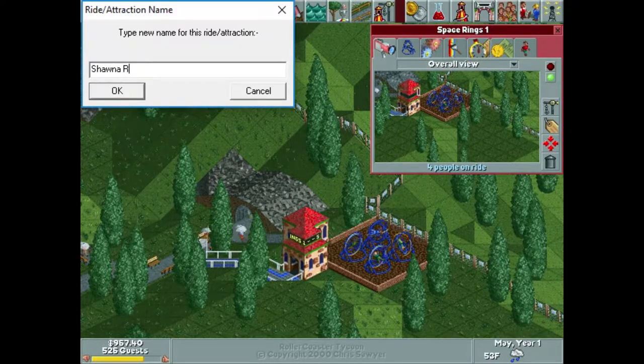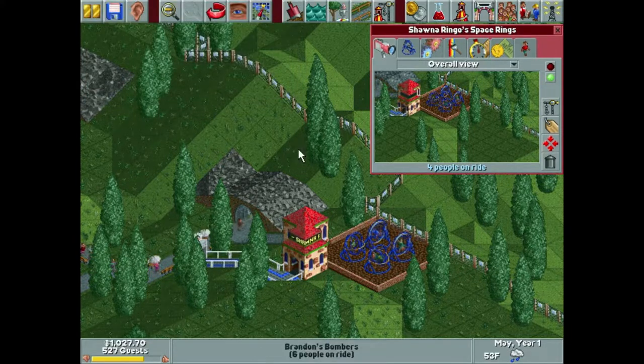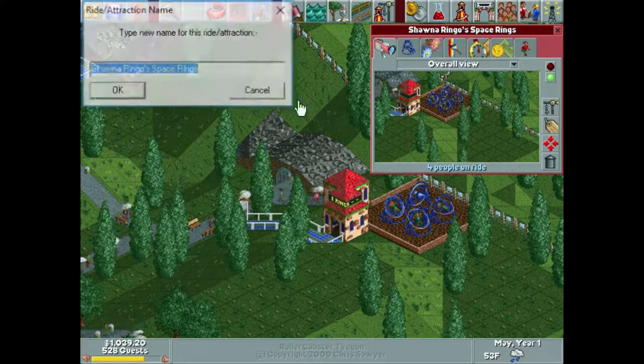I'm trying to do a first and last name for space rings. Shauna Ringo's space rings. Ringo? That doesn't seem like a good last name. Oh well. Shauna Ringo's space rings. It's ridiculous. Actually, we'll just do Shauna's space rings.